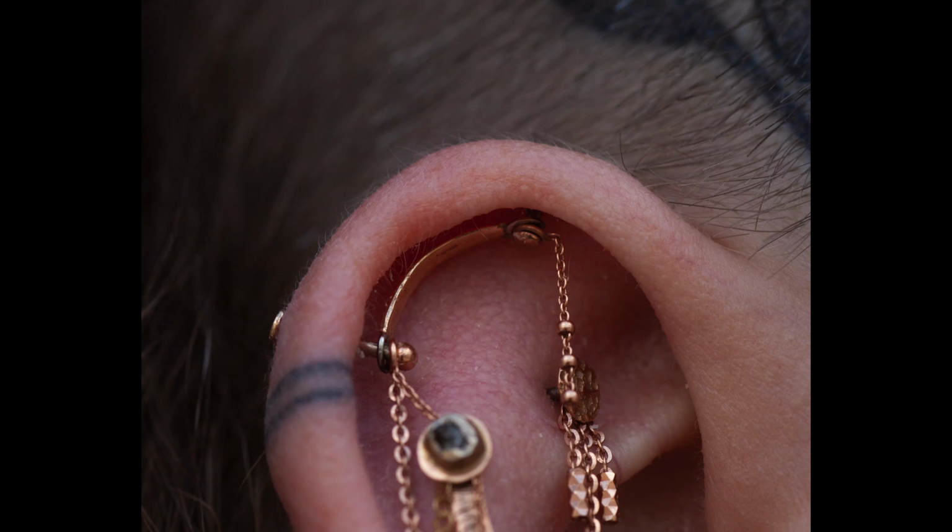But I absolutely love the end result that we came up with. We did these two little angled helixes and had origins handmade out of Asheville, connected them with a custom bridle bar, and we've added a whole mess of chains on either end. This is definitely a very unique, I think, deconstructed or abstract take on an industrial piercing. But it's really fun, it's really cool.